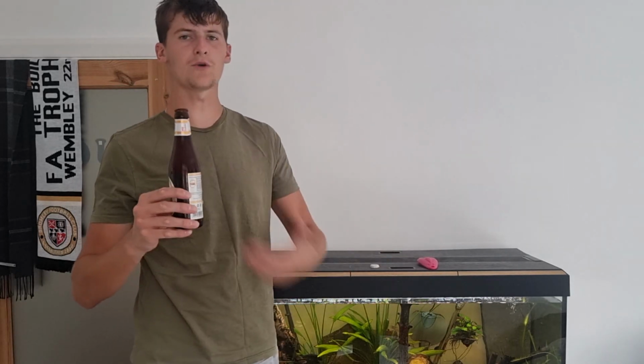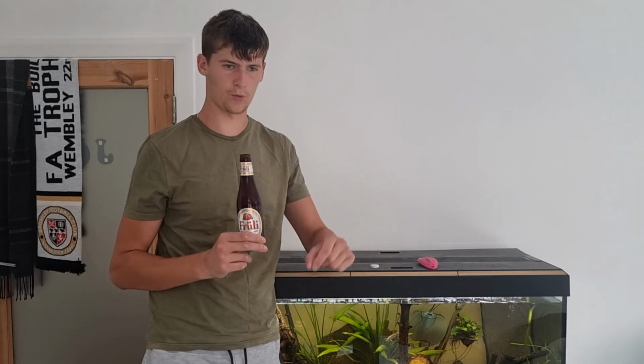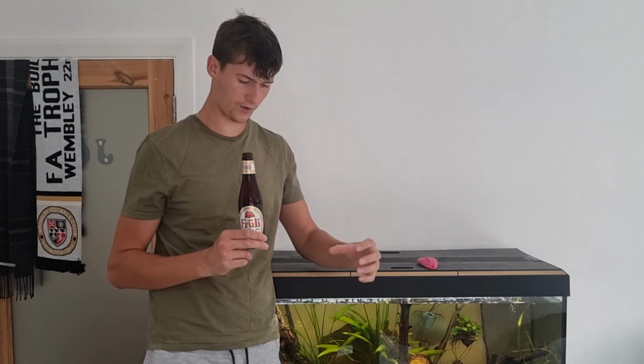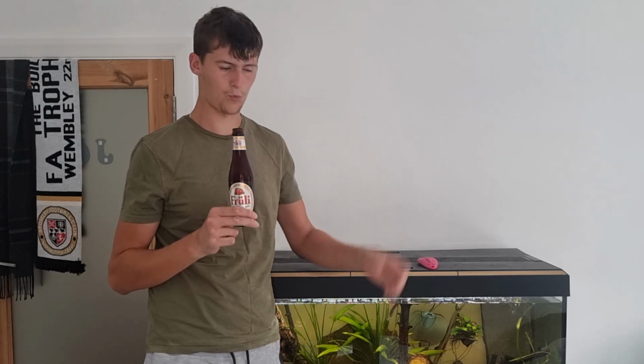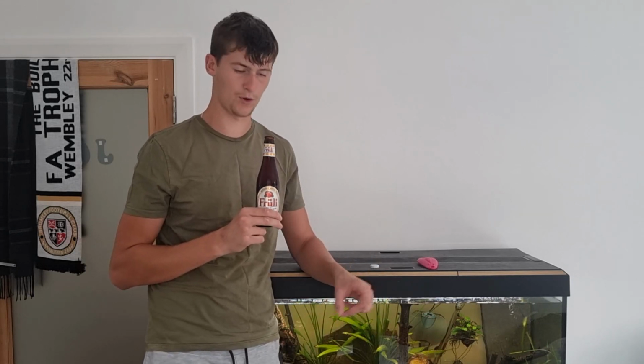Oh, and the smell you get from opening it. Do you know the Müller Corner, the strawberry one, the pink yogurt with the white chocolate? That's what this smells like. Or just the normal strawberry Müller Corner. I just want to try this.